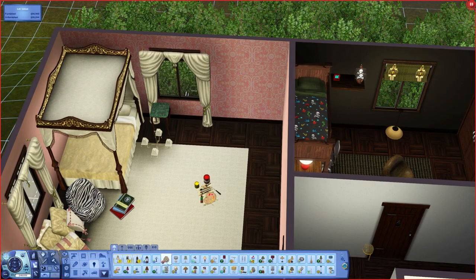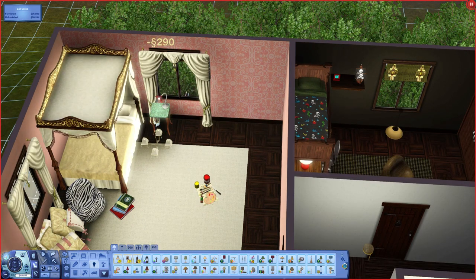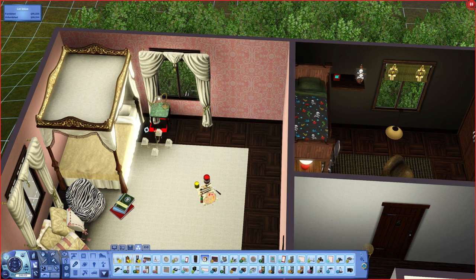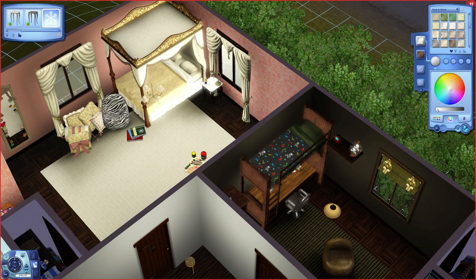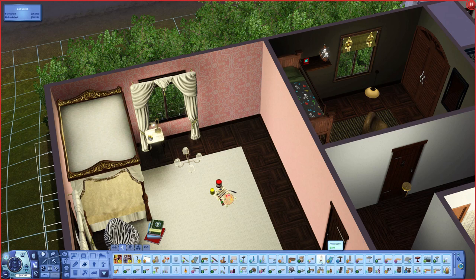Again, with the mirror, I did start with a more fancy, upscale version and ended up going with the cutesy one with the pictures and stickers on the side and the little purse hung over the top because it felt more teen appropriate. It's a really charming little object. I'm pretty sure it's from Generations, but I could be wrong.